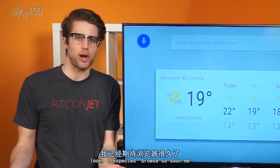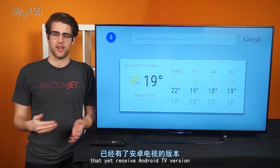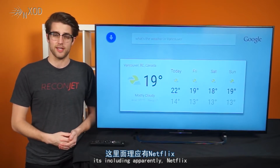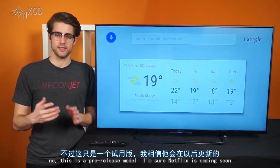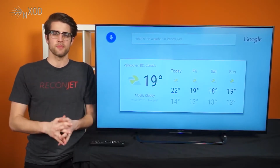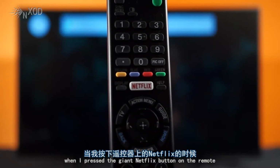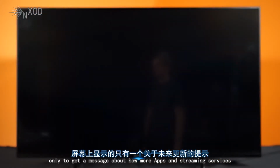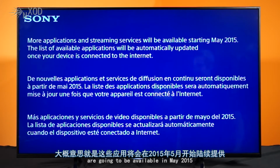Look, I expected a browser, so sue me. I also discovered that a lot of mainstream apps have yet to receive Android TV versions, including apparently Netflix. There's no Netflix app. Now, this is a pre-release model. I'm sure Netflix is coming soon, so don't freak out. But you can imagine my surprise when I pressed the giant Netflix button on the remote, only to get a message about how more apps and streaming services are going to be available in May 2015.